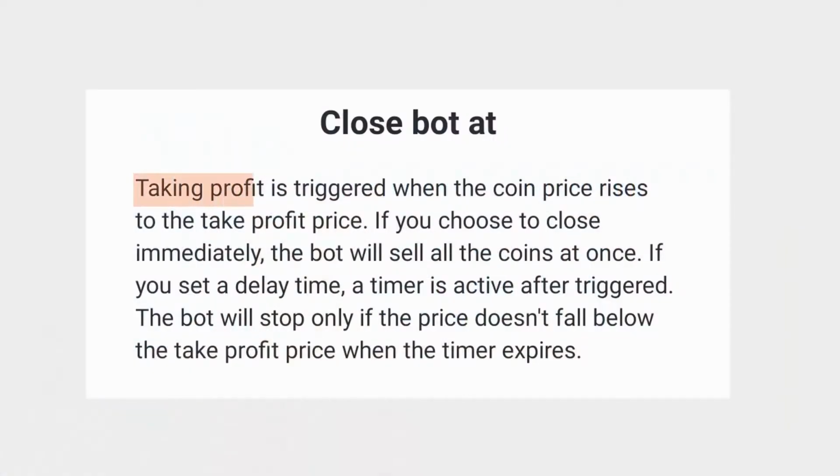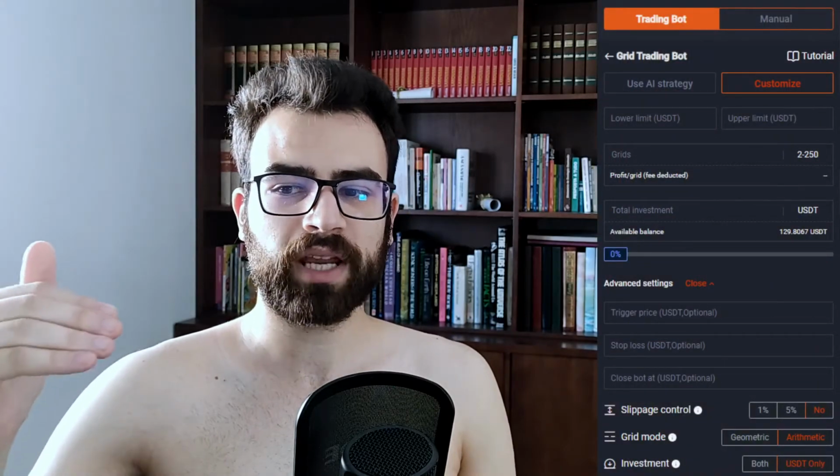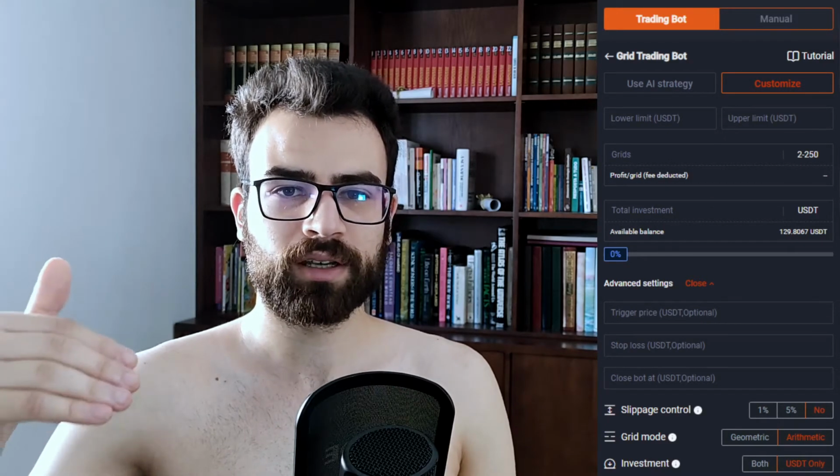Now there's also a trigger price on the advanced settings, which can be used to automatically start a bot on a specific price or once that price is reached. There's also the close bot price, and the close bot price is what you may want to use to automatically close your profitable bot after a certain price is reached. So in this strategy you can put that price around the upper limit value, since the bot won't be executing any more trades after that level because there's no more grids after that.